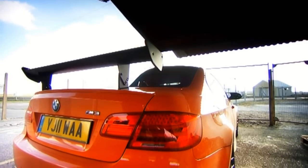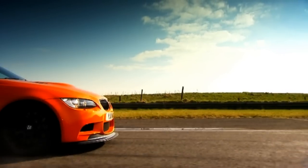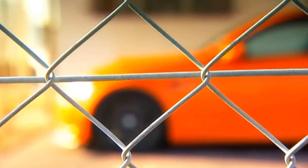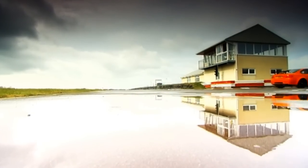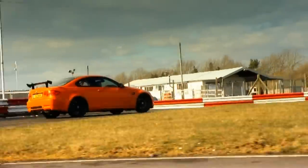But let's get back down to earth. This car is nearly £10,000 more expensive than its main rival, the Porsche 911 GT3 RS, a car that is also absolutely stunning. So, which do I prefer? That's a really tough question. I can't answer. If this car was a man, I would marry it. Oh, yes.